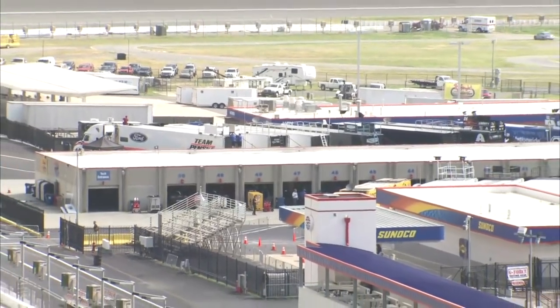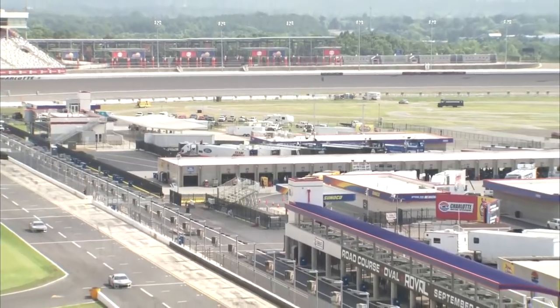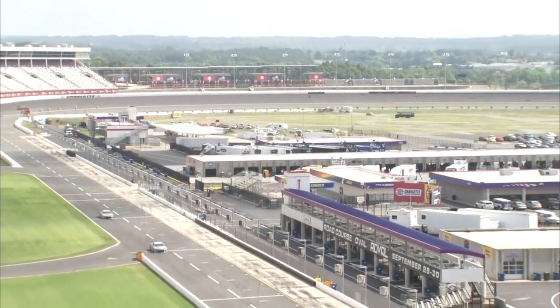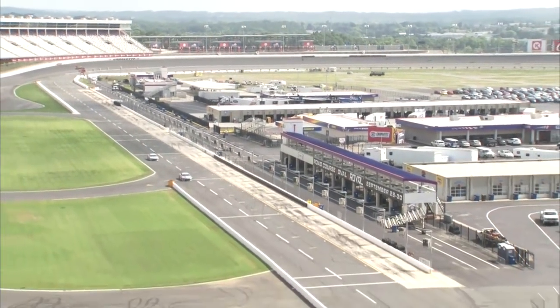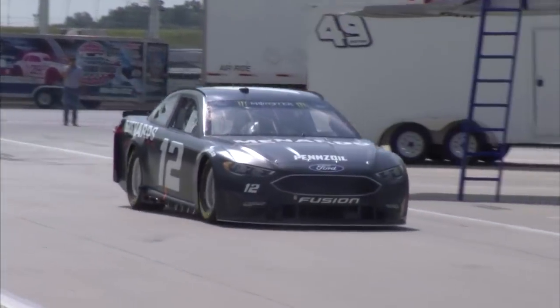It's Team Penske that's their test hauler, because their regular hauler is trying to get ready to be able to get to New Hampshire. It's got to leave on Thursday morning, Wednesday night. So that's a tough situation.